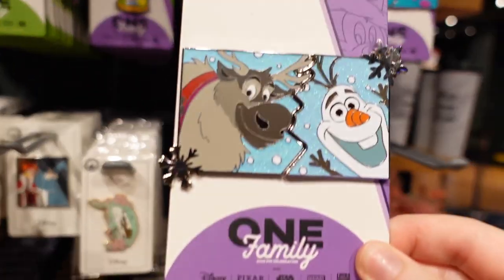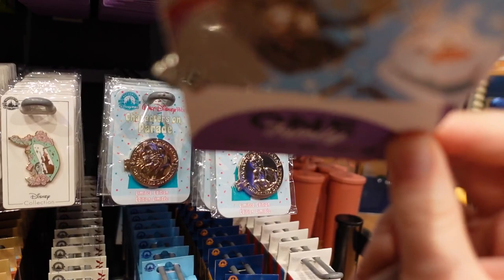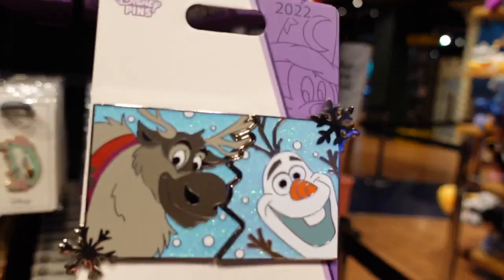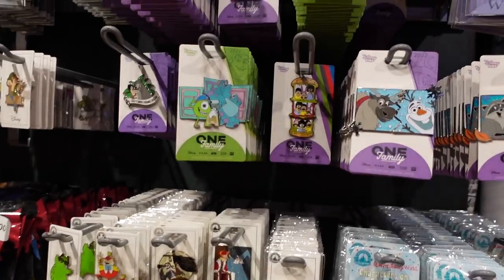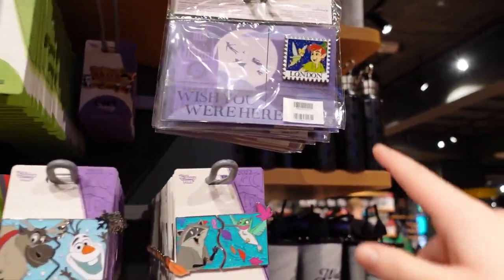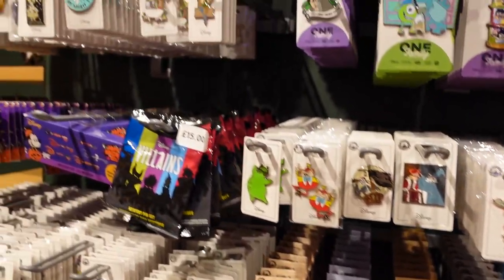What is this? One family? I have no idea what that is. Is that two pins? I think that's two pins. Oh, and there's a few of them. Okay, I get it. And a pin and a postcard. These are adorable. Absolutely adorable.